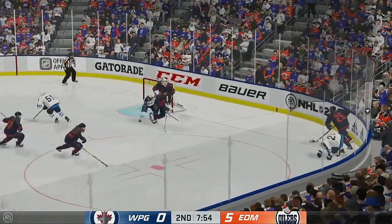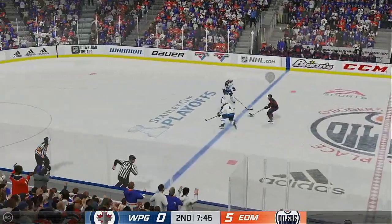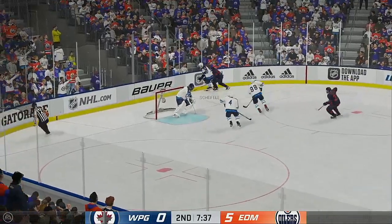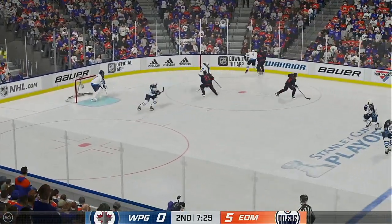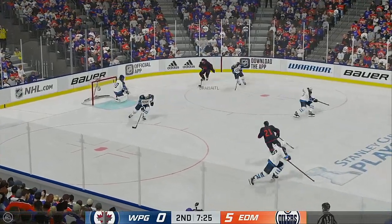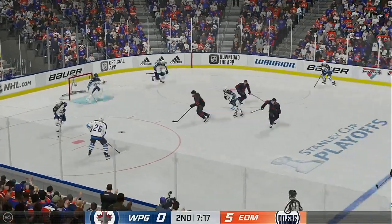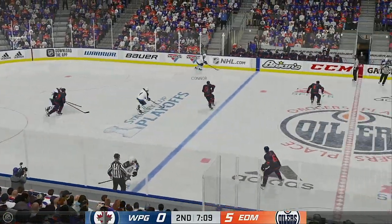Wheeler's got it against the boards. Solid check to slow him down. The Oilers move it in. Excellent stick work on the play. Winnipeg's got a hold of it along the wall. Grabbed along the boards by Dreisaitl. Lifts the stick and takes the puck. Stopped by the goaltender. Aggressive stop out on top of the crease to make the save on a dangerous chance.